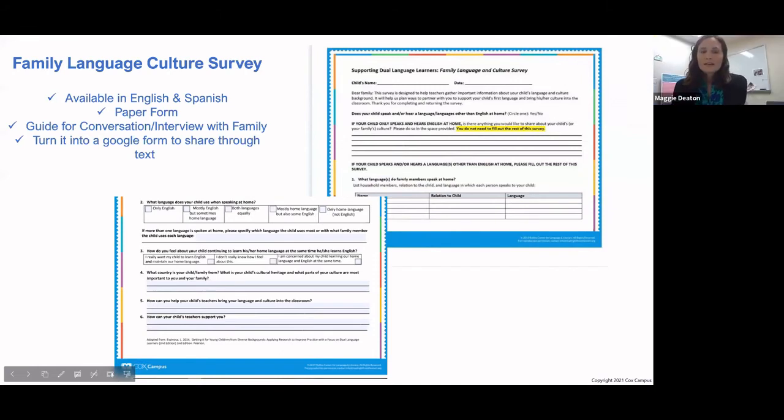I want to respond in the chat to a couple of things. Some are saying maybe there's a survey that already goes out connected to Head Start, connected to your district. That's fine if there's a way for you to find out this information, but what we would challenge you to do is look at the survey. Do I know all this information? Are there parts of this that I want to reach out about? Maybe using the paper form as a guided interview or conversation with a family. You could turn it into a Google form and text it out. If your school is collecting it, make sure you're getting that information and you know it too.